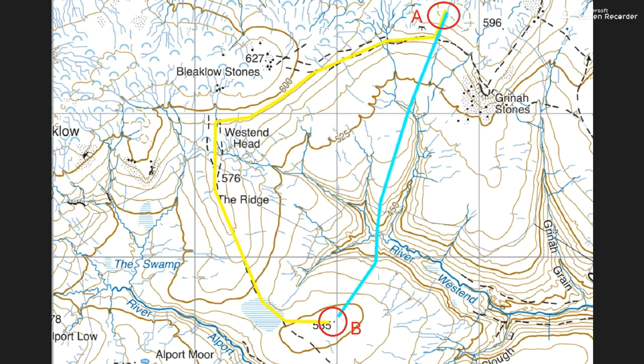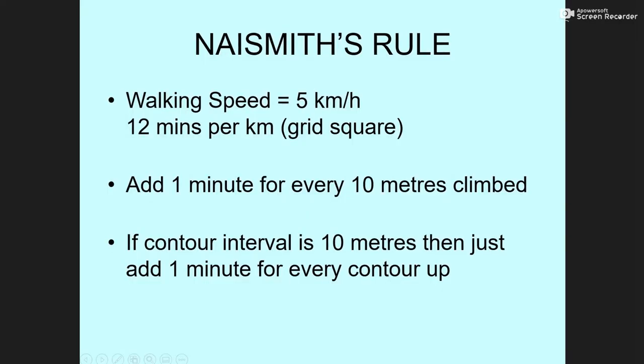and your preferences for up or downhill. Now, I've said use Naismith's rule to try and work out how long it would take. So what is Naismith's rule? It's a formula that helps people work out how long a walking route would take, taking into account distance and also height gain. Naismith says that average walking speed is 5 kilometres an hour. I prefer to think about minutes per kilometre because that gives you minutes to cover a grid square. So 5 kilometres an hour is 12 minutes per kilometre, or 12 minutes to cover a grid square.